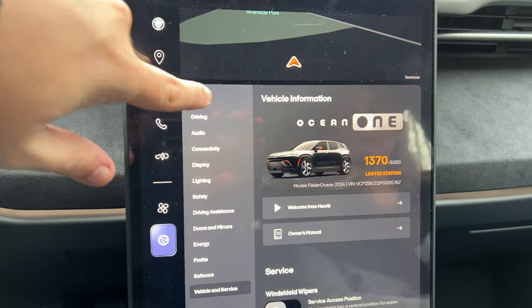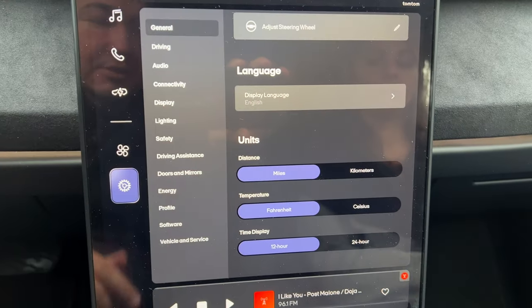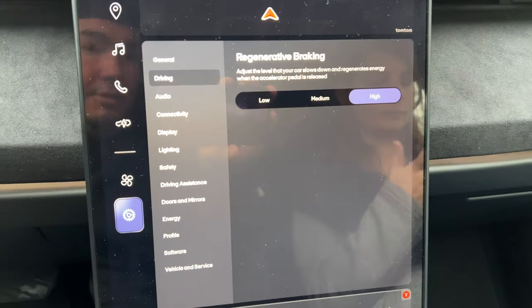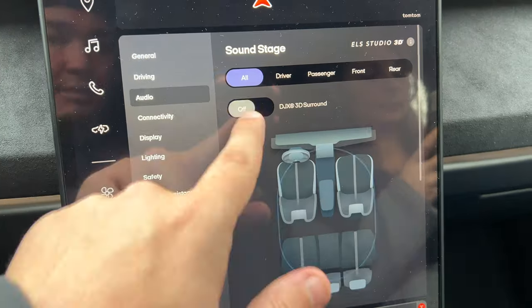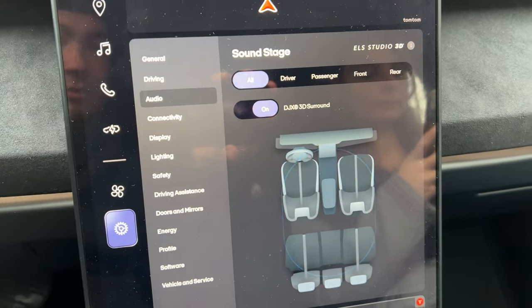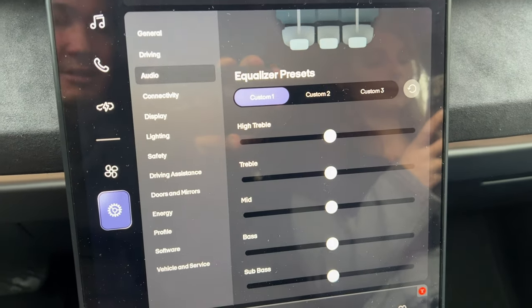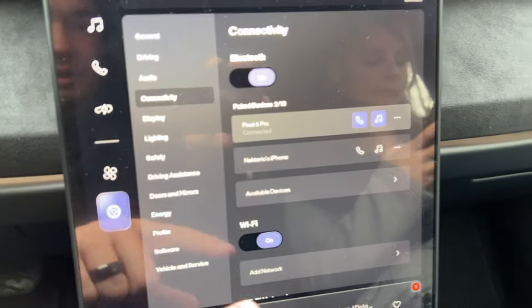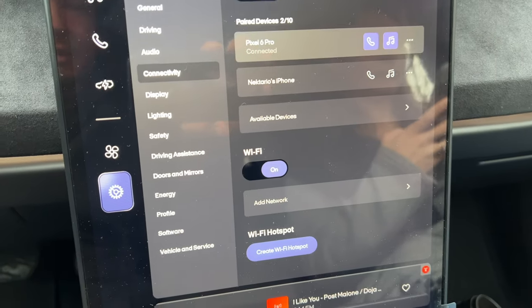Now, these are some of the settings. So adjusting the steering wheel, you can change it from miles to kilometers and all that. Your regenerative braking settings, there's three modes there. Your audio settings, DJX 3D surround. We'll turn that on. Your equalizers, your bass, etc. Connectivity, I did connect my phone. And this says that it has a hotspot, so that's actually pretty cool.